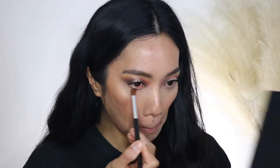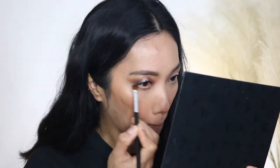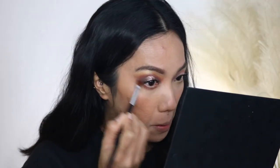So now moving on to the lower lash line, I am gonna go back to the eyeshadow palette and apply the yellow. Once again, I'm gonna try to put that a little bit lower. I have this dense packing brush and I'm going to go to that warmer brown and connect that to the outer V. And that's basically it for the lower lash line.